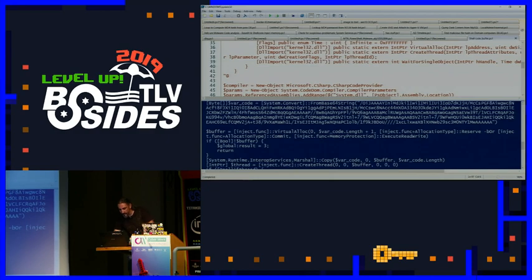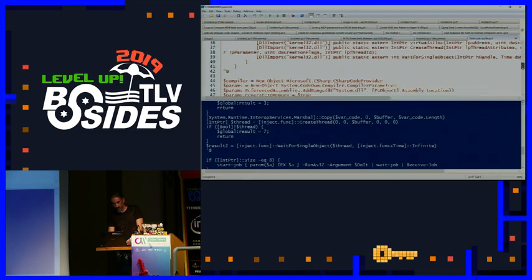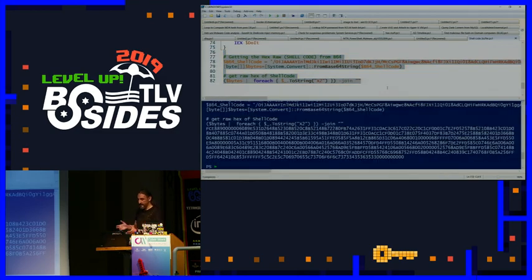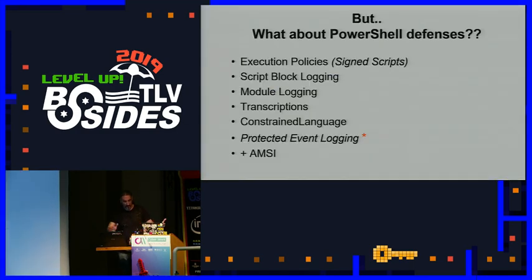And it's doing, of course, allocating a buffer, creating a thread, and waiting for a single object, which is the thread. Okay? So all we have to do is just get the shellcode. So now I can get the shellcode directly from that. And this shellcode I can run in a shellcode debugger or whatever, decompile it, see the actual CPU instructions, etc., all from PowerShell. But there are PowerShell defenses.